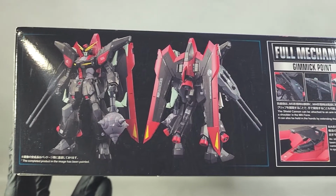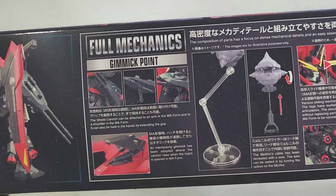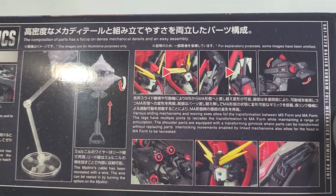On the side of the box, we have a front and back neutral pose of the kit fully built and painted, as well as some pictures highlighting the extras and gimmicks that come with the kit, and also some images for the transformation, with the emphasis on a lot of moving parts.